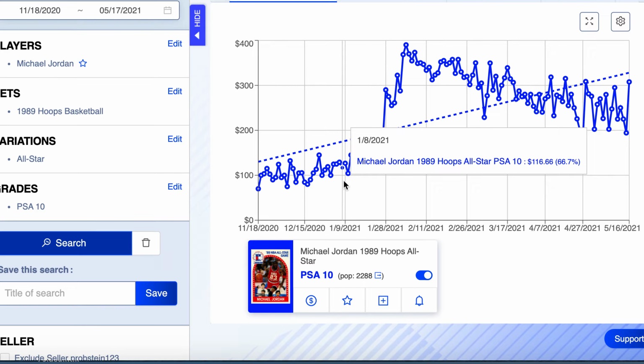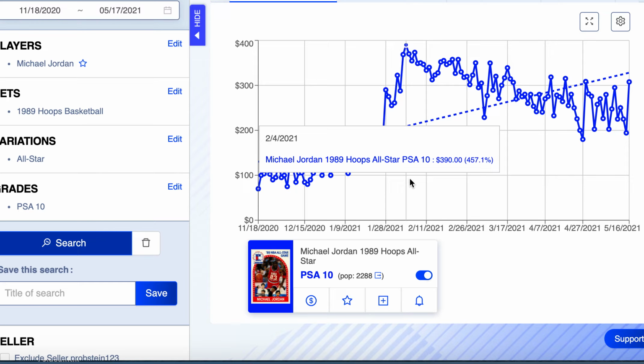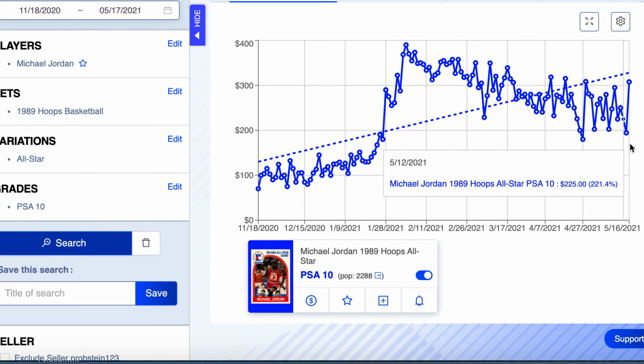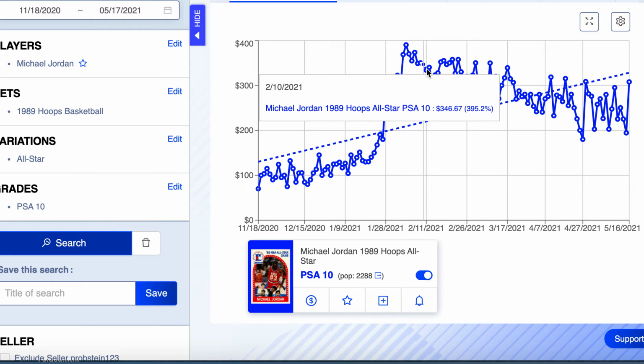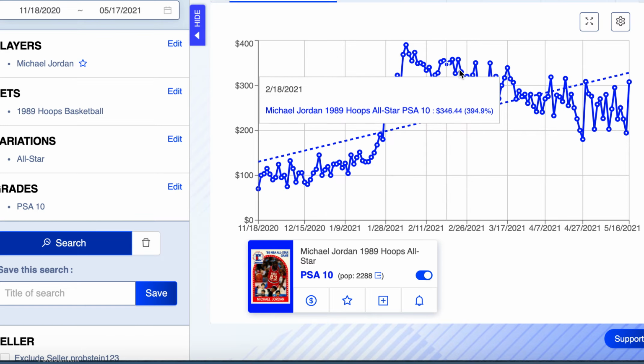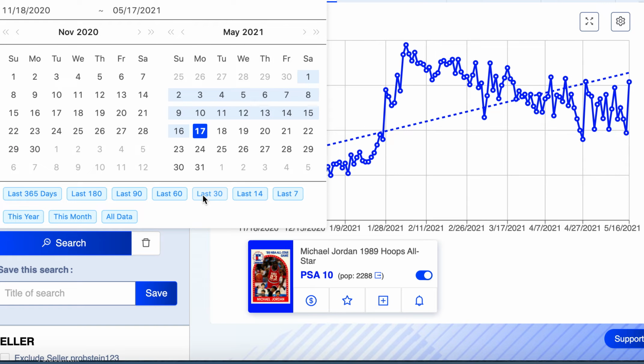Now, we'll say 180 days ago, this card was around $100. And it shot all the way up to almost $400 in early February. And it's been kind of sliding down ever since, right? $400. And there were plenty of sales around that. Plenty of sales well north of 300, 350 plus, right? A lot of them. So now let me zoom in over the last 30 days.